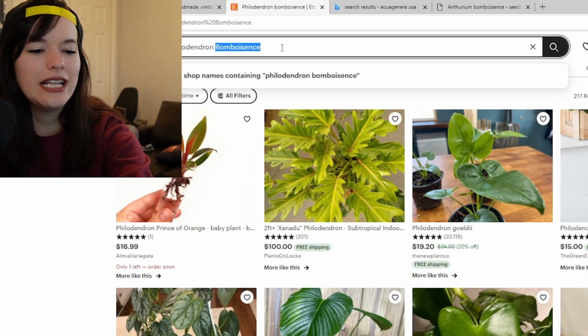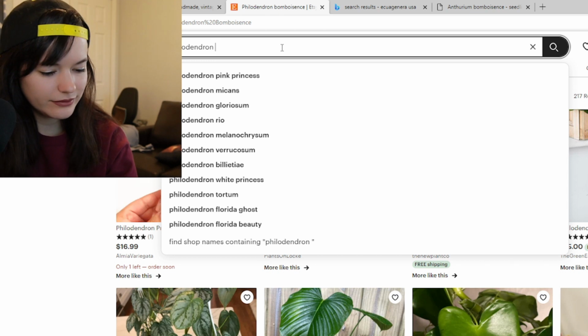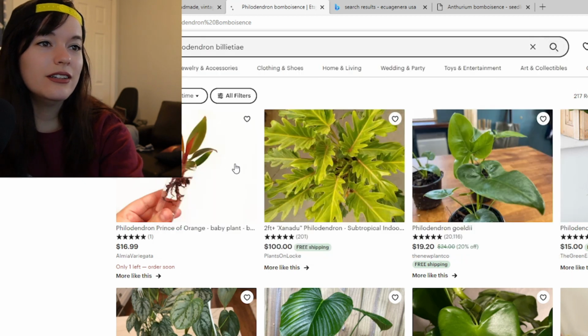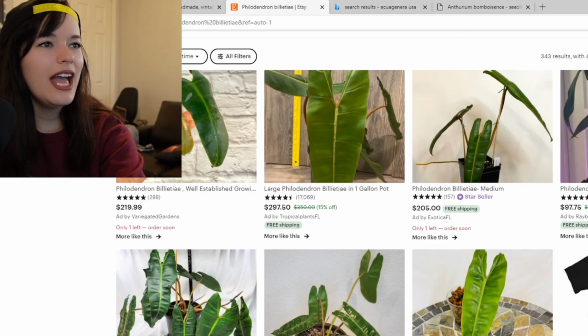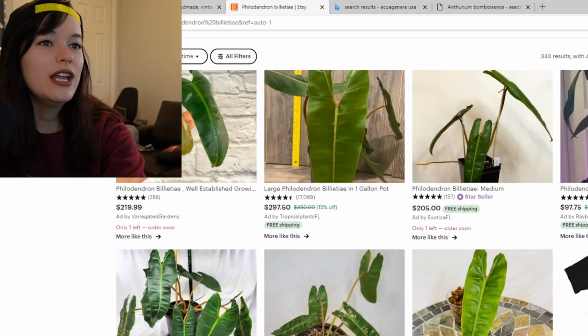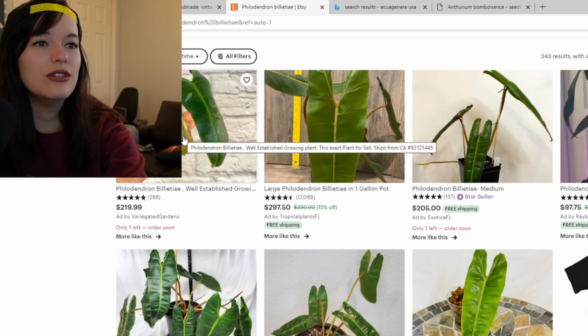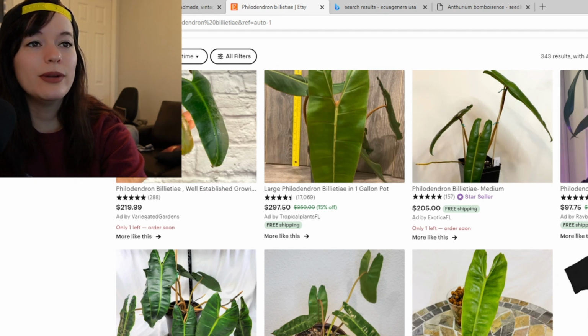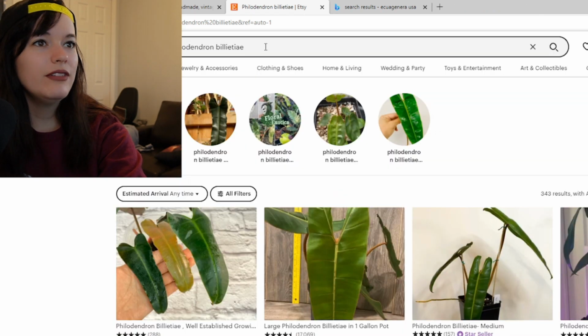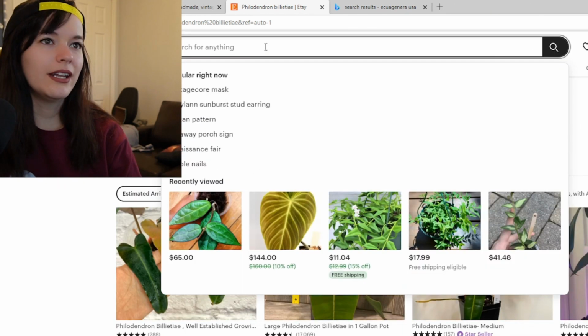Okay, so let's go ahead and go to our next one, which is going to be a fan favorite. It is already here, an Anthurium billietiae. So I had purchased one of these before. I thought that I had purchased one of these already, but it ended up being, I think it looks like this dude, a hybrid between the atabapoense and the billietiae. So I would really like to have a regular full billietiae. Okay, so after the billietiae, another anthurium.